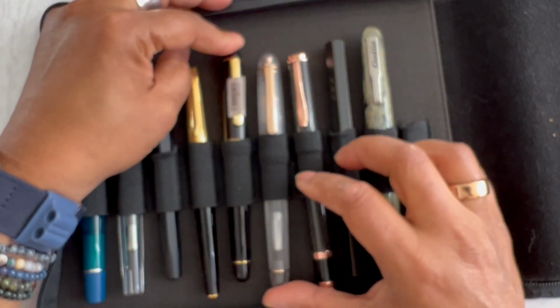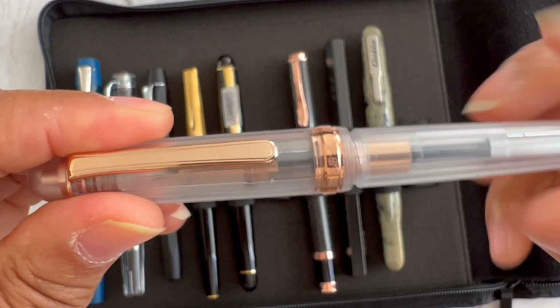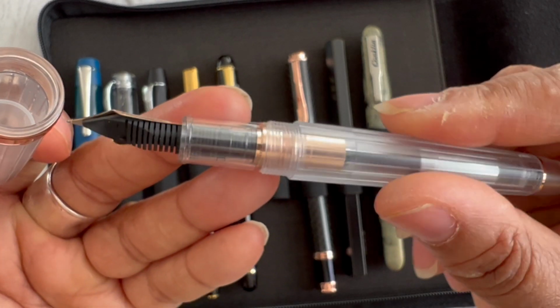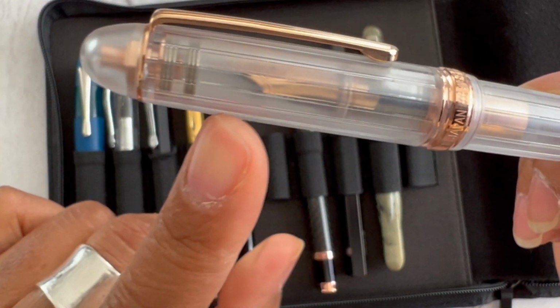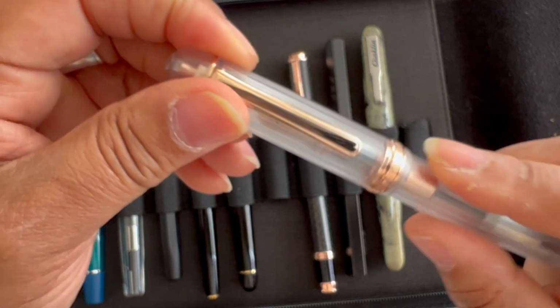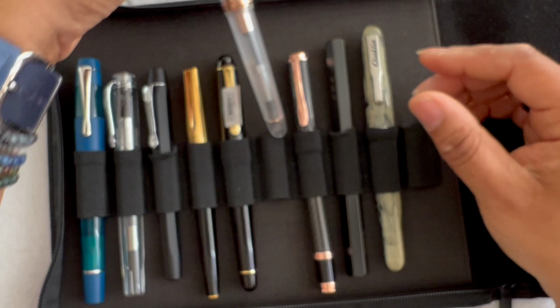I also have the Platinum Nice in rose gold finish. I will be selling it as well. I don't like this body. It does have a texture on it, and I like the seal cap, you know, the sip and seal placement that they have in platinums, but I'm just not liking this body. So just know that this does have a texture to it.